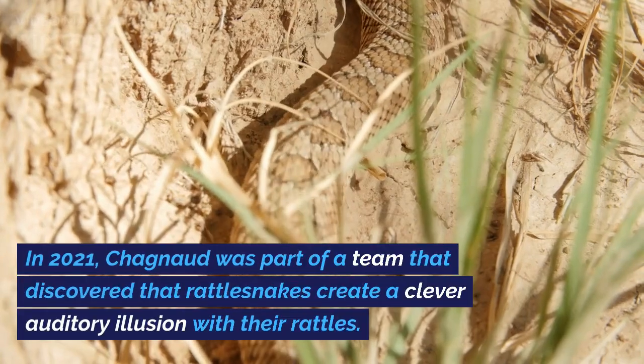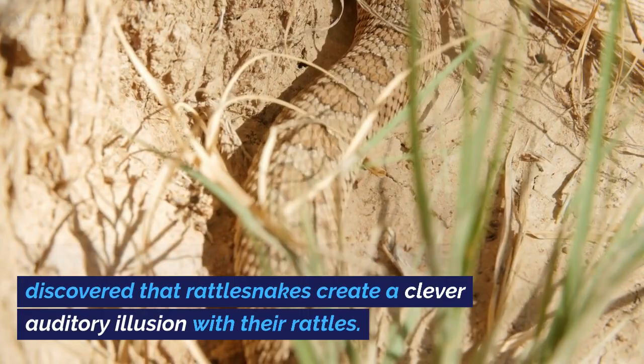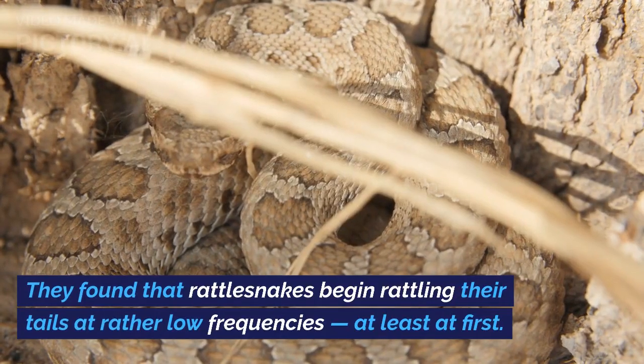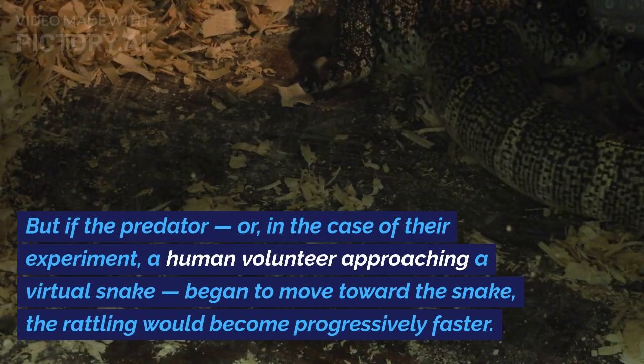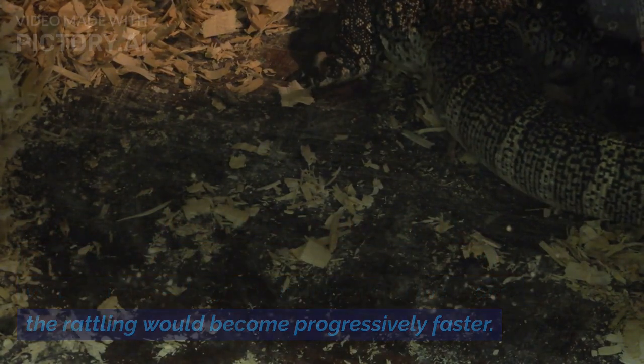And that rattling behavior is more sophisticated than it might seem. In 2021, Chagnaud was part of a team that discovered that rattlesnakes create a clever auditory illusion with their rattles. They found that rattlesnakes begin rattling their tails at rather low frequencies, at least at first. But if the predator, or, in the case of their experiment, a human volunteer approaching a virtual snake, began to move toward the snake, the rattling would become progressively faster.